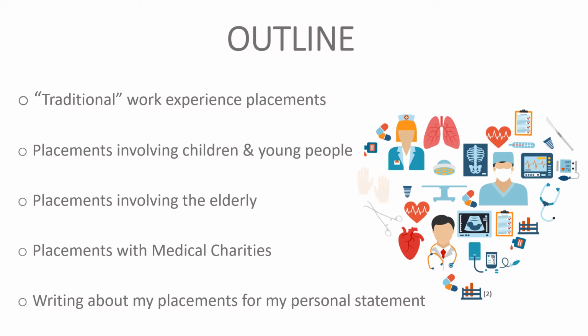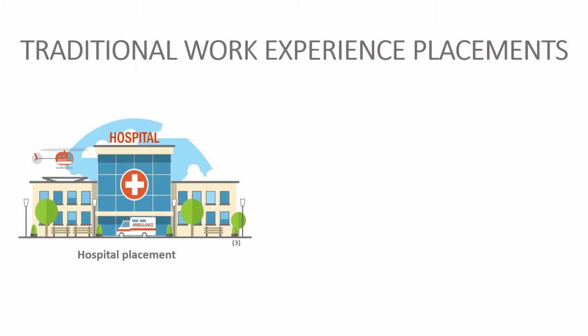Okay, so the traditional work experience placements performed by medical students include a hospital placement. So this might be volunteering at a particular ward, or you might have the opportunity to shadow a doctor. And the best way of trying to apply for a placement like that would be to look at a local hospital's website and look at the volunteering section or the work experience section and applying that way.